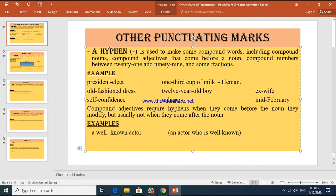But if I say, the man is 55, it will be written this way. I think it's clear. You're going to delete the hyphen if the number from 21 to 99 is coming after what? After the noun. It's clear? I think it's clear, guys.